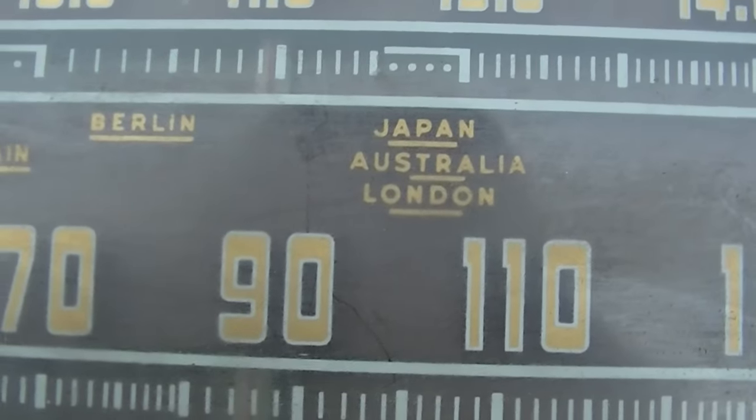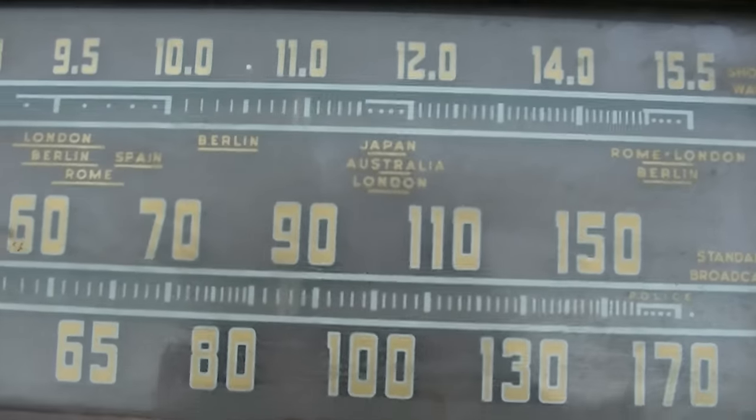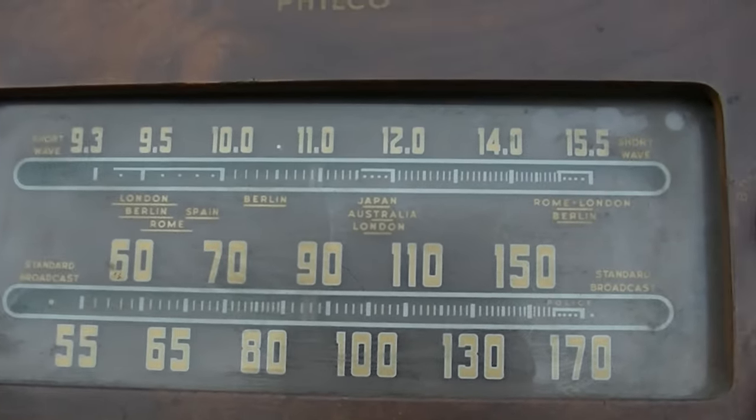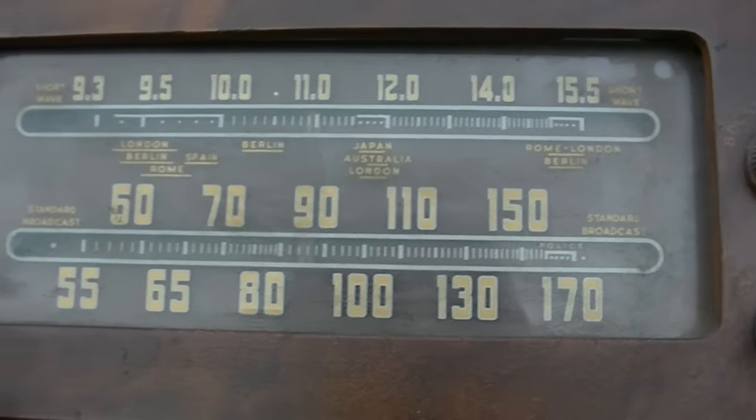Do we think Japan is still on 12 megahertz? I wonder in 1946 if people would have been interested in seeing Japan on their radio. That's something to think about.